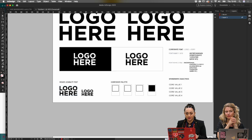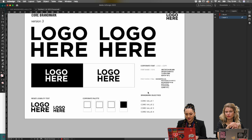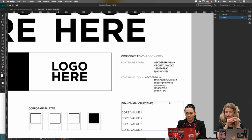I also have the corporate palette to make sure that the colors are relevant here, and the brand mark objectives, which are the core values of the company, because we need to make sure always that we go back to this, the soul of the business, and that the brand really reflects it, so all these graphical items that we created reflect the brand mark objectives. It's also good to give the corporate font. I usually give the name of the font and a little bit of an example of how it declines in all the different letters of the alphabet. And that's how I usually present it.